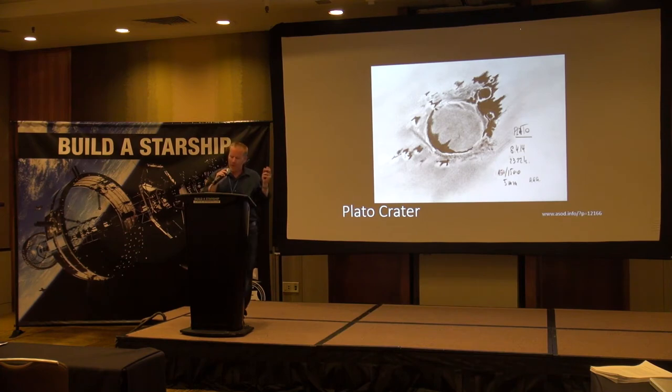So as a final introduction to Plato, I would like to share with you this line drawing. This perspective was drafted by Aurelio Alcalde in April of 2014, and he was using a Maxar telescope, and he drew this with graphite pencils, which I think is just amazing because I can't draw at all.